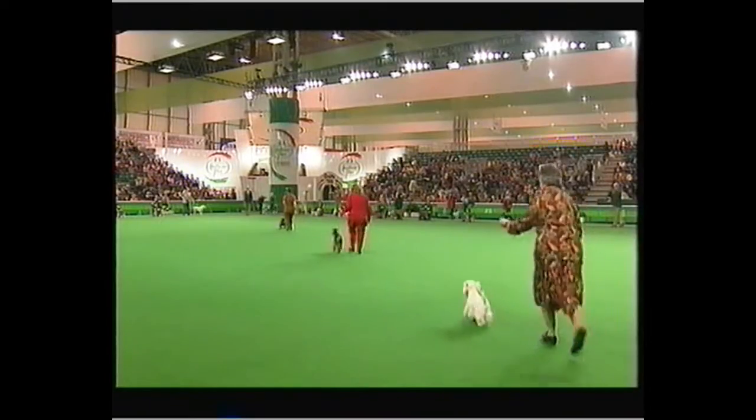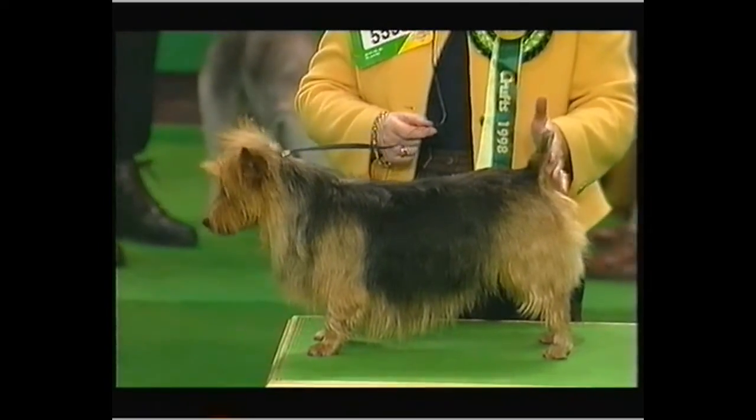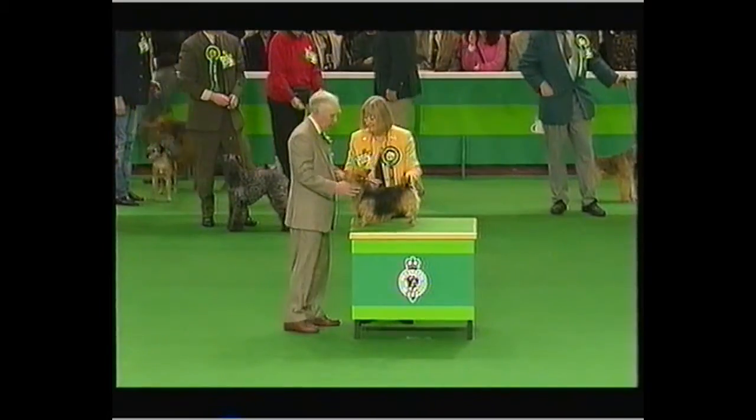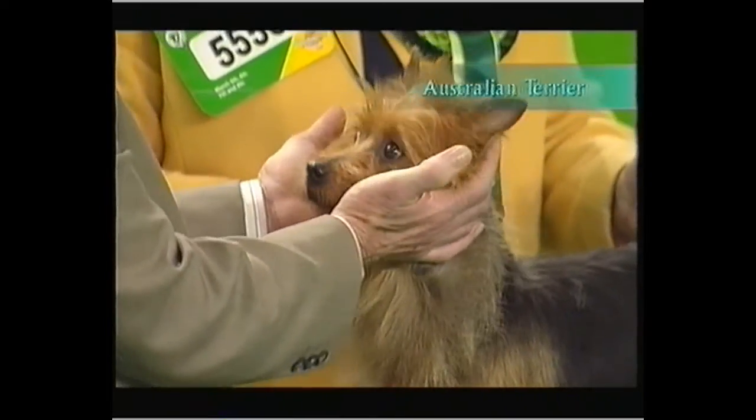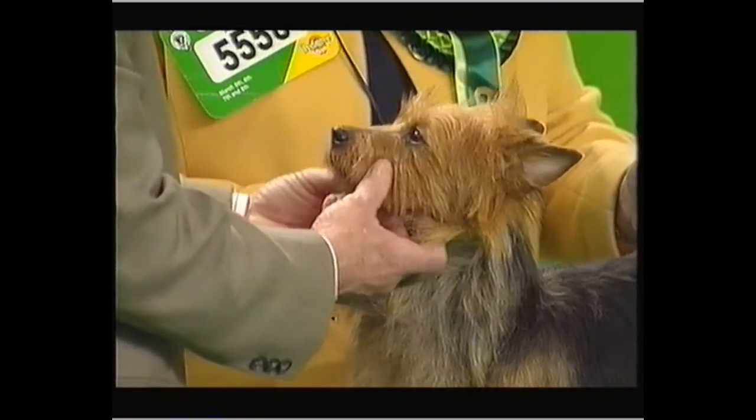The judge for the Terrier Group at this year's Crufts was Peter Winfield, and here are some of the best of breeds that didn't make it to his final six. First up, the Australian Terrier, champion Dinky Dye Southern Cross, was bred in America by Linda Webb and imported to the UK by Sheila Stoddart and Marsha Gray.